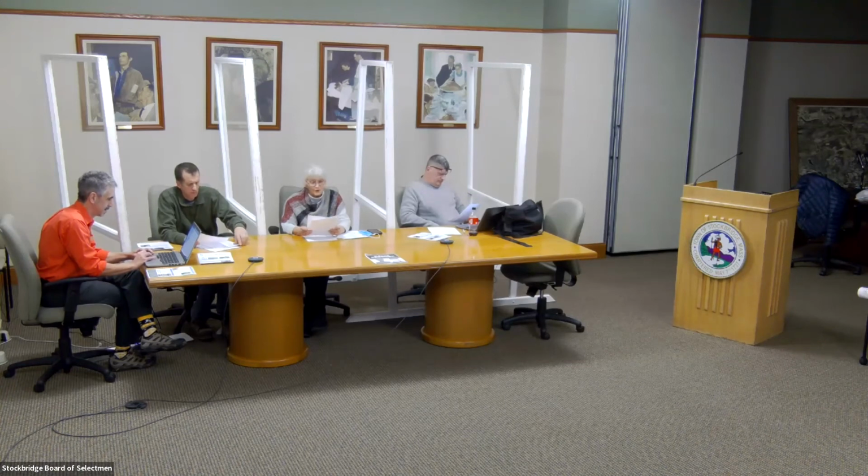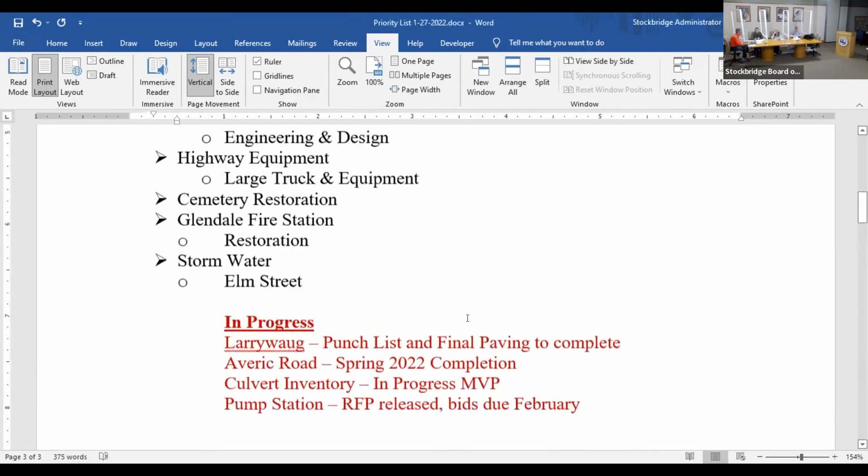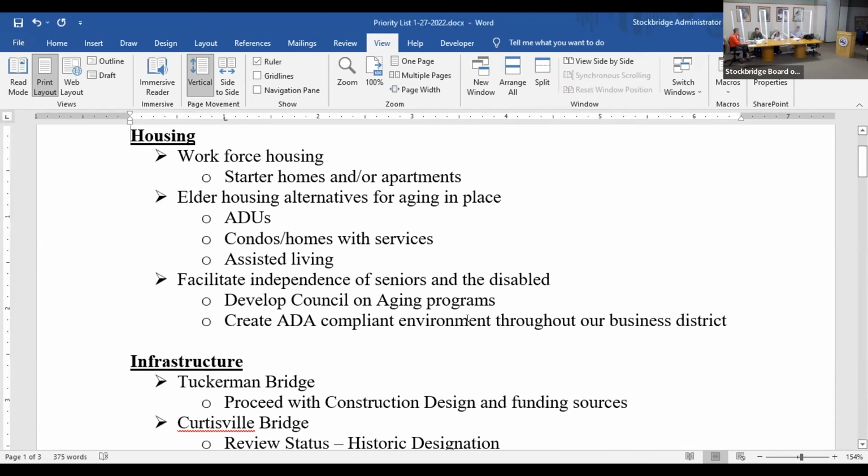On this list, there's no prioritization, it's just a list of things we think are important. One is housing. The next one is infrastructure. I'll throw it up for you. Okay, housing. There are a couple of categories under here: various types of housing, workforce housing, i.e. starter homes and or apartments, elder housing alternatives for aging in place, ADUs, condos or homes with services and assisted living, facilitating independence of seniors and the disabled, developing council on aging programs, and an ADA compliant environment throughout our business district, which we're working on.